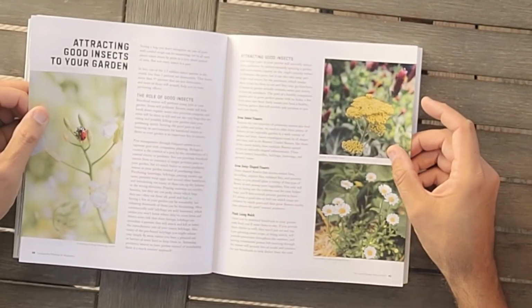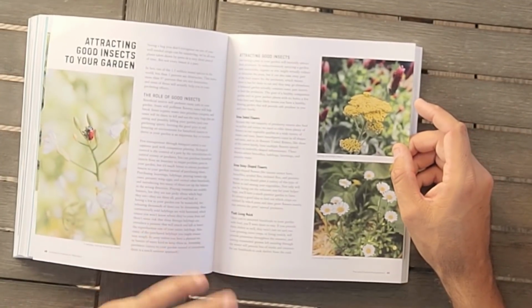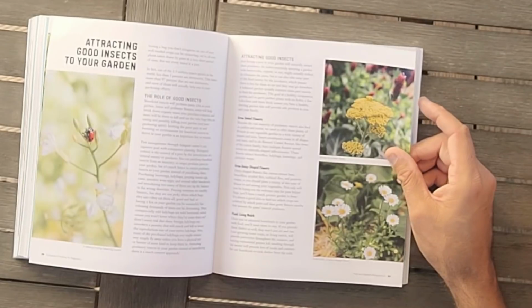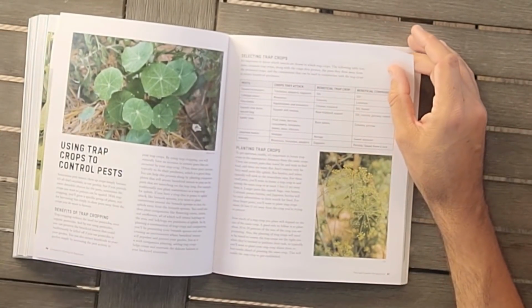Okay, so we're going to talk about attracting good insects to your garden. Insects that are going to take care of a lot of the issues that you're using your insecticides for. Different plants. Trap crops to lure the bad bugs away from the plants you want to harvest to the ones you don't care so much about.